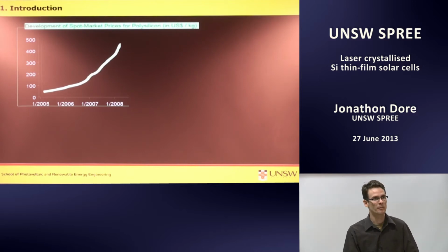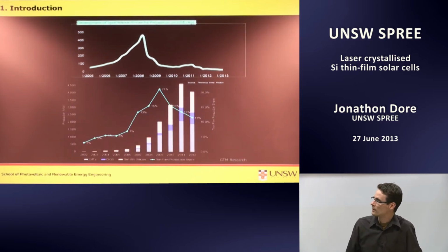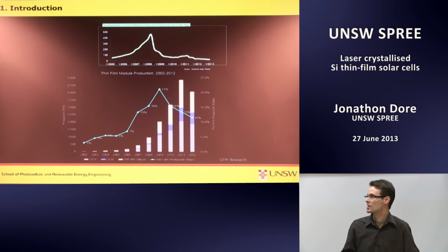And that really gave a bit of motivation for people to start looking at reducing the amount of silicon to either a very small amount or looking at other materials to get rid of the silicon altogether. But what we all know happened afterwards is that the supply of polysilicon came on, the demand for PV generally dropped off a little bit, and the price of polysilicon dropped off quite a lot. And not unsurprisingly, we see that the market for thin film followed a similar trend.